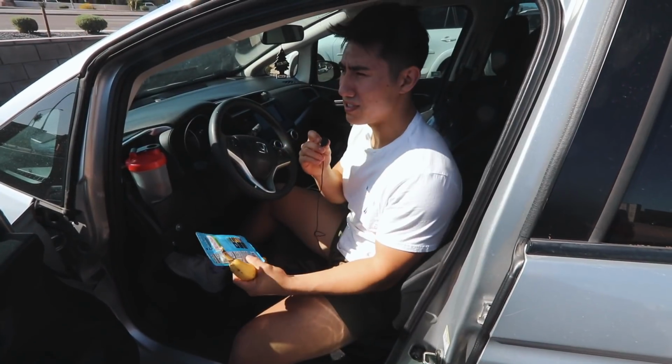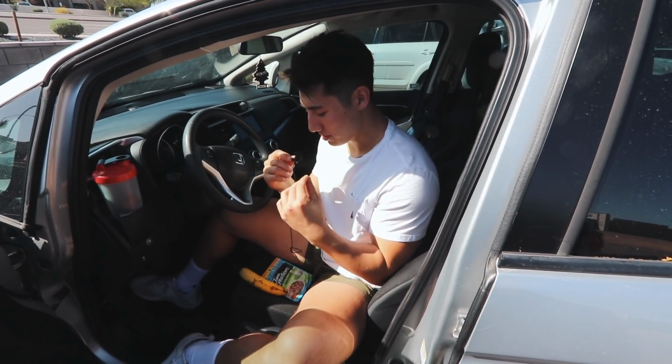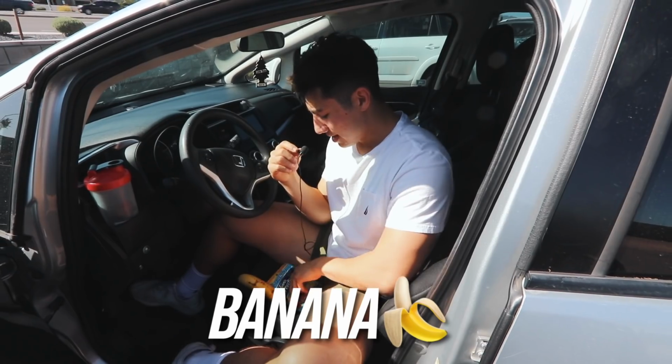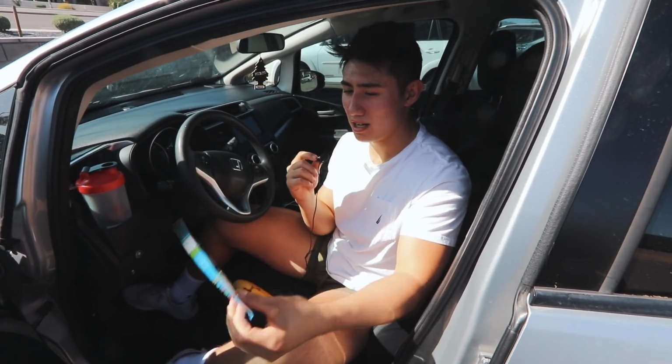It's like 3:15. It is time for meal number 4. I'm still feeling a little full from that big lunch, but I'm getting a little bit hungry, so I didn't want to go straight to the gym. So I have a small snack, banana, and a nice tuna packet. These are kind of OP. They're not the best tasting, honestly, but eat for purpose, just like Daddy Rich Piana taught us.